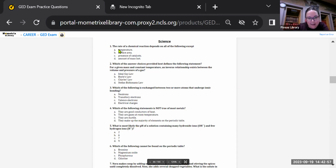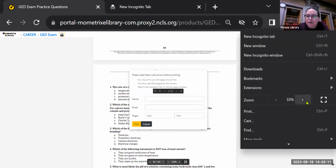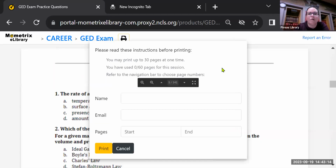I'm clicking on the answer, trying to choose an answer, and it won't let you do that. So you would need to print. Now there is a print, there it is, it's teeny tiny. There's a little print icon here. Click on that. I have to make this bigger. Sorry, guys. There we go.